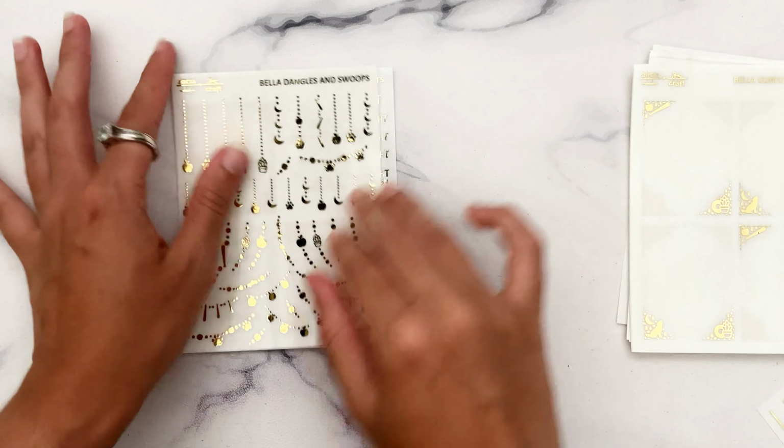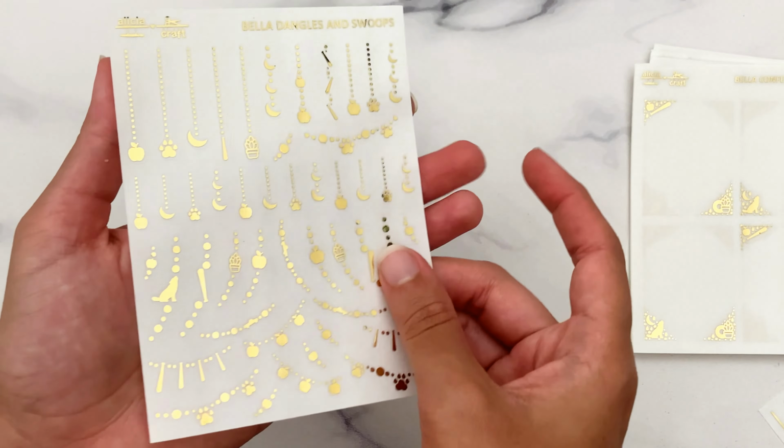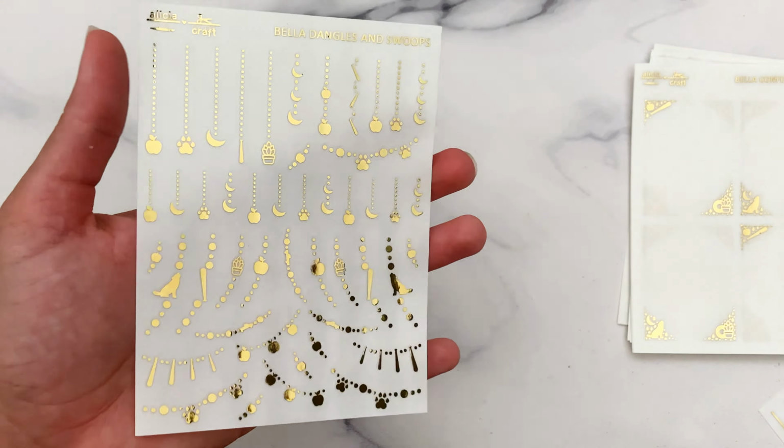And then we have the dangles and swoops all in one sheet now. This was a recent reformat because I just figured you had too much when they were on their own individual sheets. And if you're buying dangles, you're probably going to be buying swoops also, so this just makes it more convenient for you to only pick up one sheet and have, I think, plenty of what you need. So get your super long dangles, the more medium ones, and then the short ones.